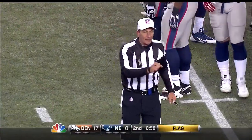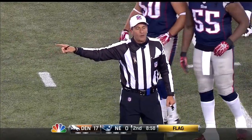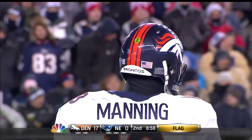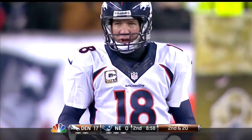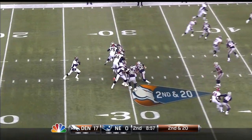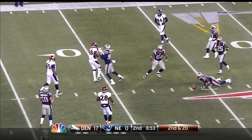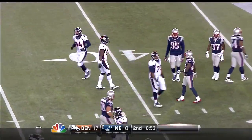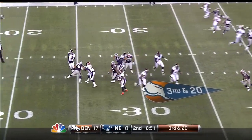Intentional grounding. Offense, number 18 was under pressure. Throws the ball with no one in the area. 10 yards from the previous spot. Loss of down. 3rd down. And on 3 New England turnovers for all 17 points. On 2nd and 20, the pass is through the hands and almost intercepted. Demaryius Thomas, take your medicine on 3rd and long. So let's see what his medicine consists of here.